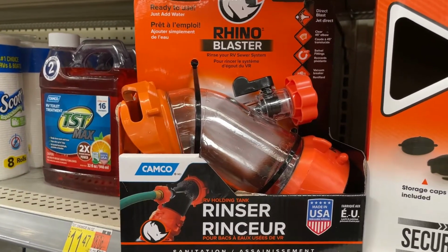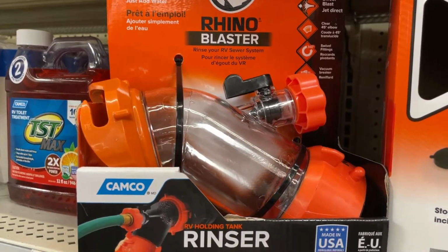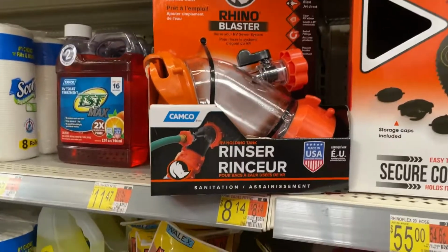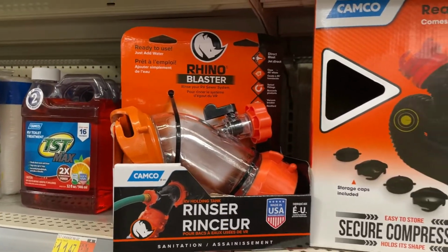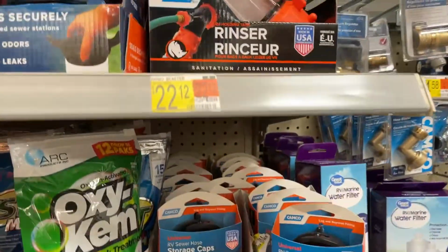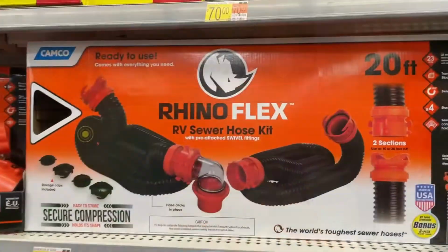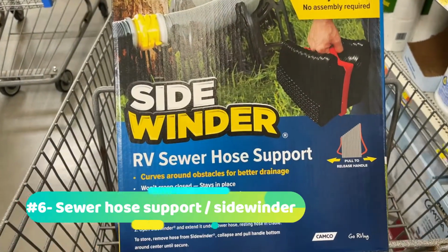Now, if you want to combine this and do a little cleaning as well, although I still recommend the swivel stick, you can also get one of these rhino blasters, which will blast water up your black tank and do some rinsing. I still think top down is better, but if you really want to clean the black tank, you could do both. So the rhino blaster, let me see if I can get a price on that. There we go. $22.12.